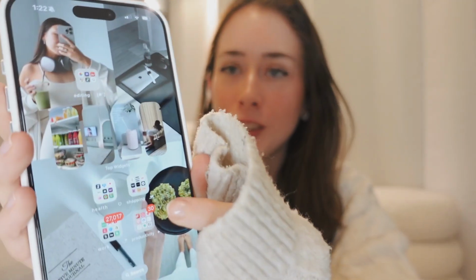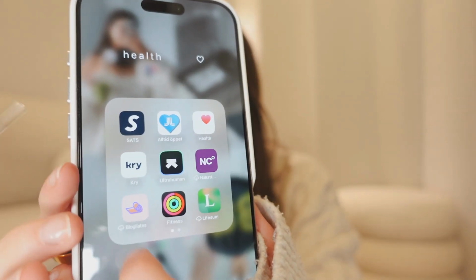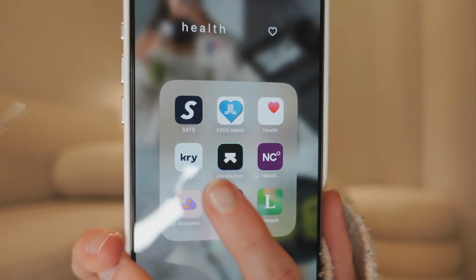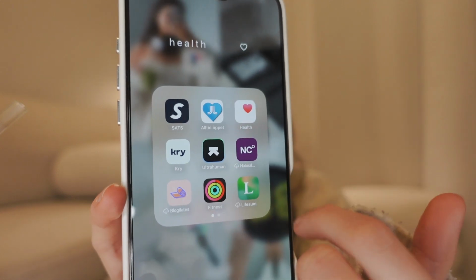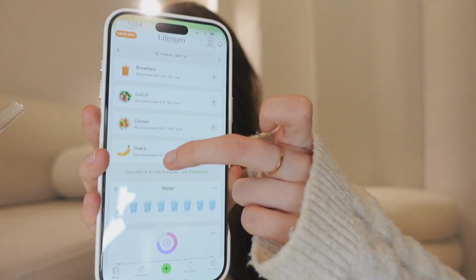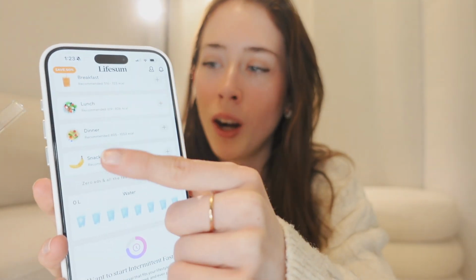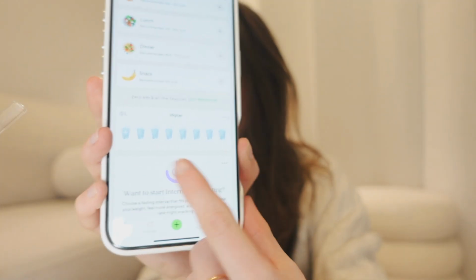Okay, and then I'm gonna create one more for shopping apps. All right, so I think I'm finished with all the folders. This is what it currently looks like. So I also added a health folder with some medical apps, my gym app, fitness, LiveSum. I do think it's a really great app for tracking amount of protein. So if you're trying to reach a target weight, this helps you a lot, telling you how much you should eat for every meal and also for drinking enough water.